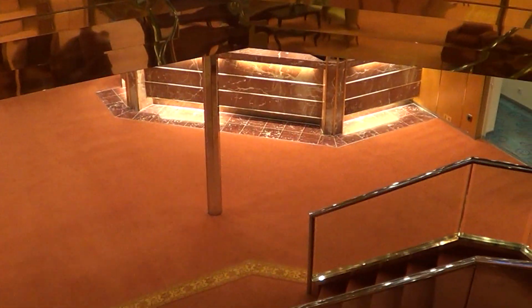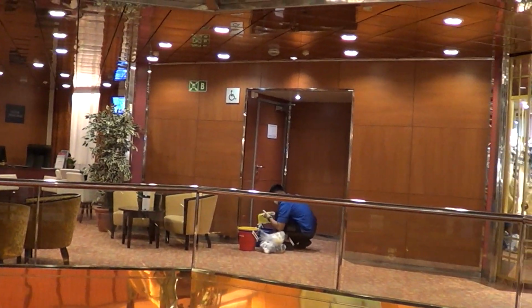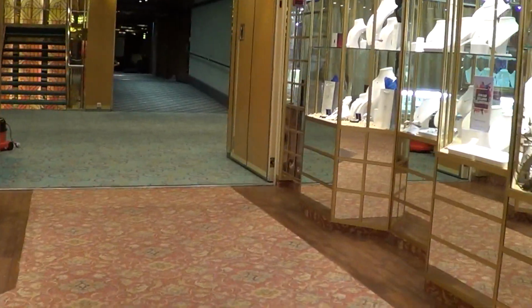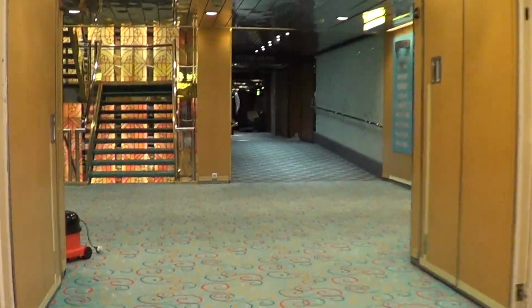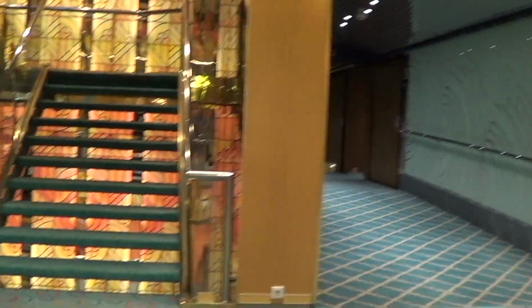The main reception area, information desk and tours desk. One floor down, one deck down. Maintenance and cleaning going on. Pretty constant on a ship like this. My deck is the next one down. Very glittery ship, lots of mirrors and glossy metal.